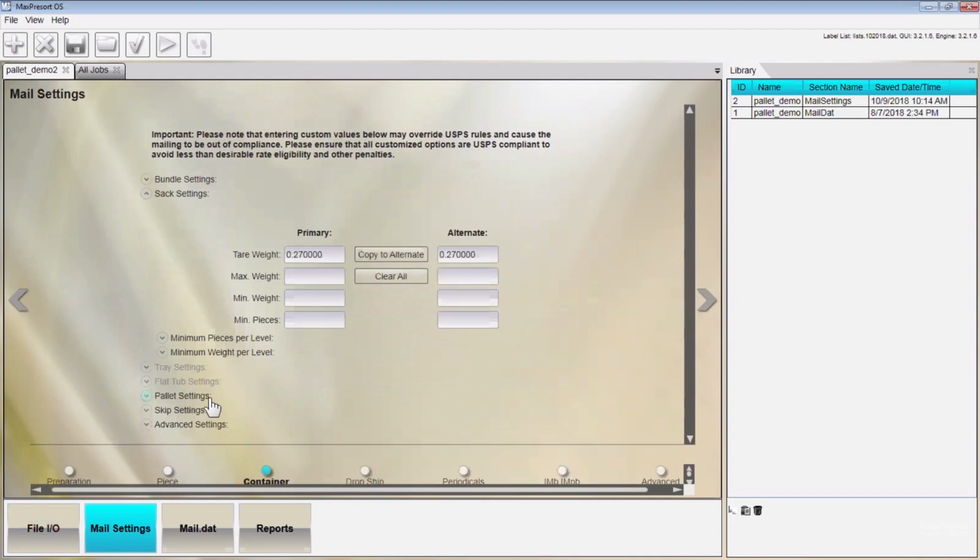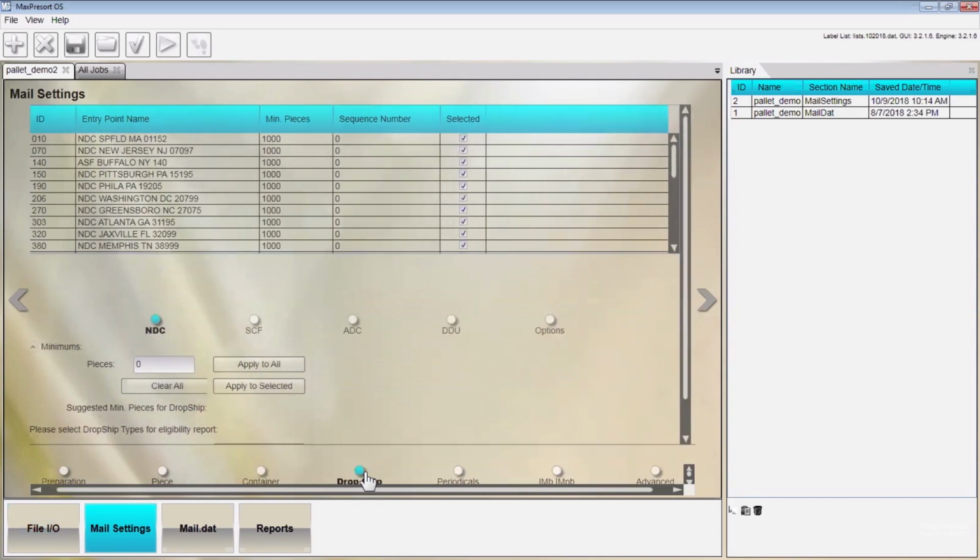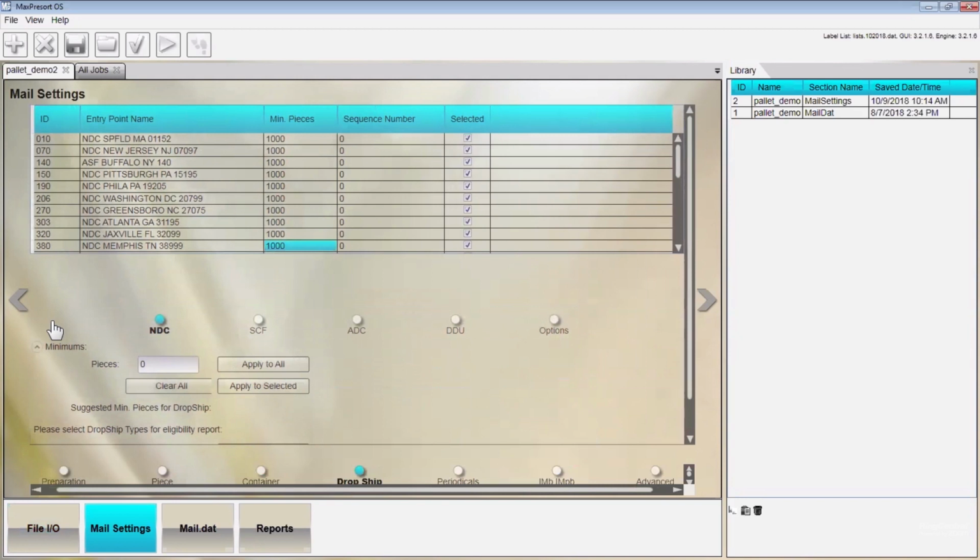And we do the same thing for the pallets also, or the trays if it happens to be a tray. So we let the user have plenty of control during his pre-sort, as long as he falls within the postal regulations. If you do any drop shipping, this is where you would identify your drop shipments.